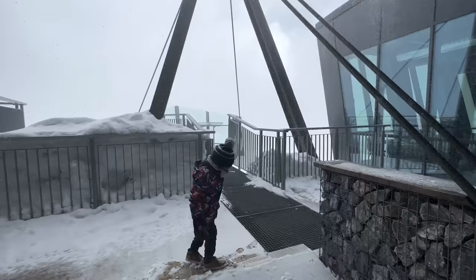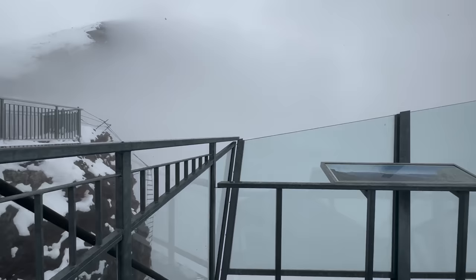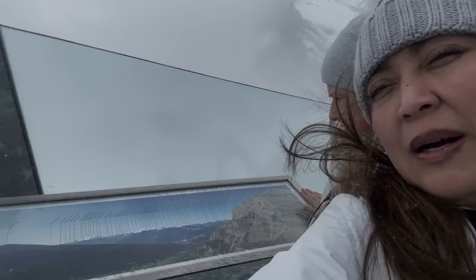Wow. Oh my gosh. It is snowing. And check out the platform. So this platform is more than 2,000 meters above sea level. Bang levelo. So what you usually could see is here on this picture.